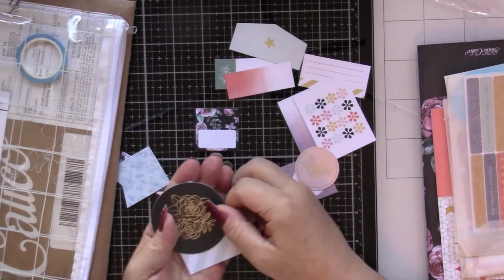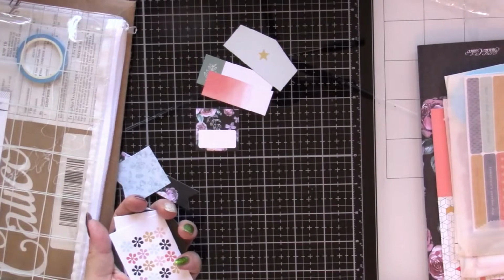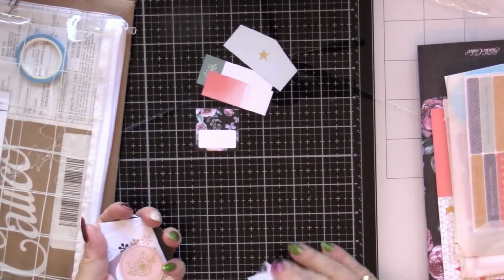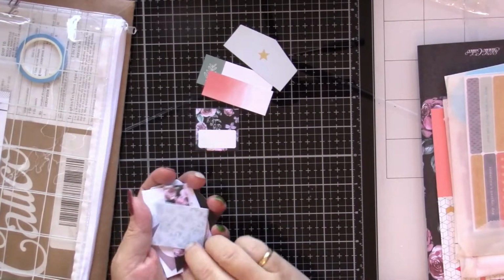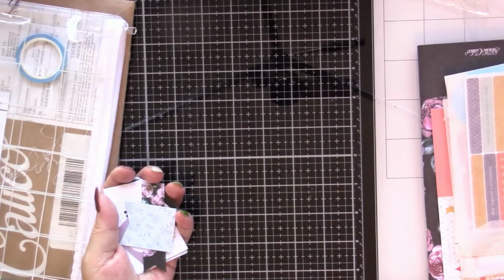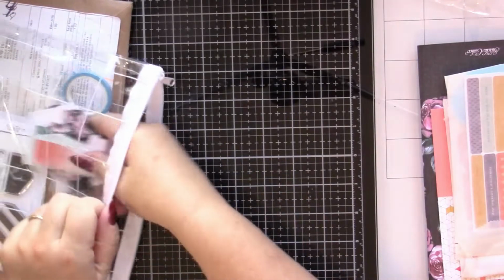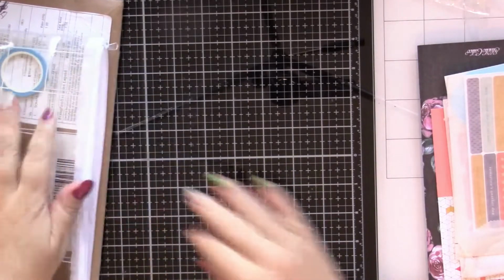tag. I have to say, I do like functional items in a TN kit. So I am happy with these, and I'm glad some of them have journaling spots on them, because that's just one of those things that many of us do in our journals.